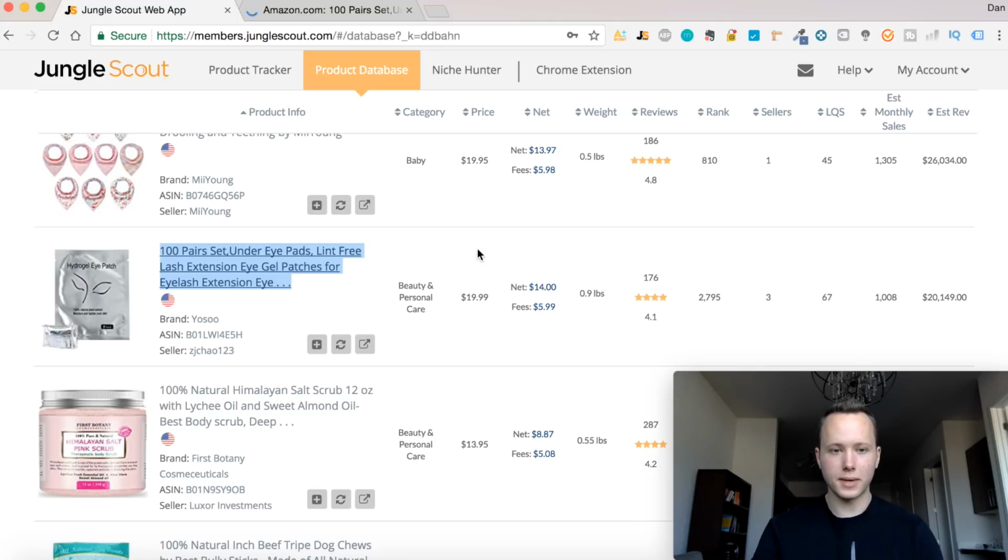There's the Amazon bestsellers method, which is a different version of what we did just now. There's the new releases method, which I show exclusively in the course. And there's plenty of other advanced product research methods.